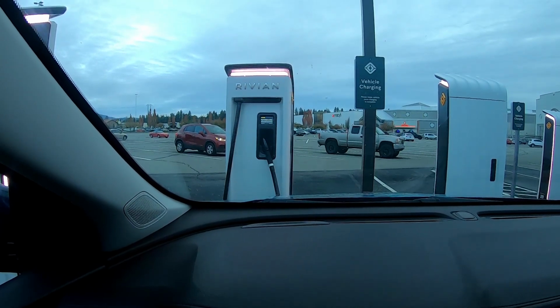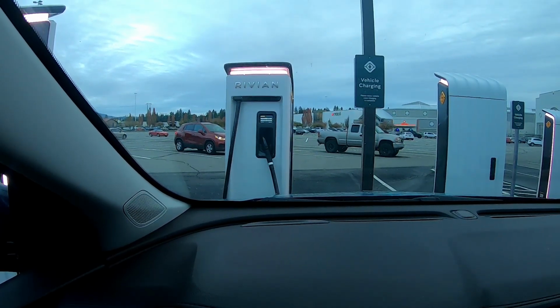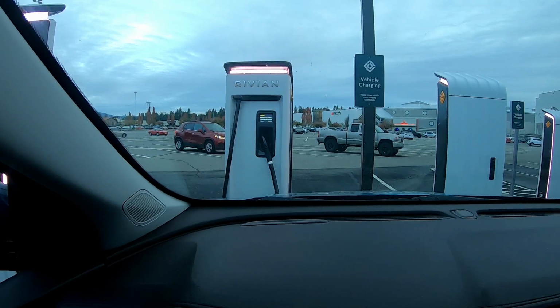Rivian, plug in to charge your Rivian. This one is free, stay adventurous.